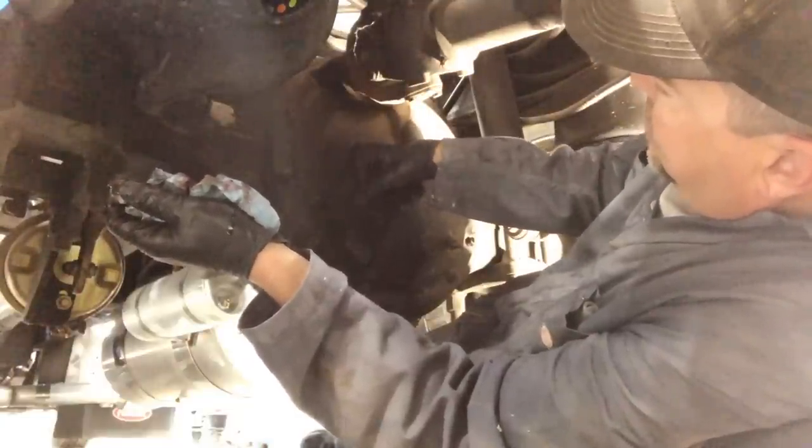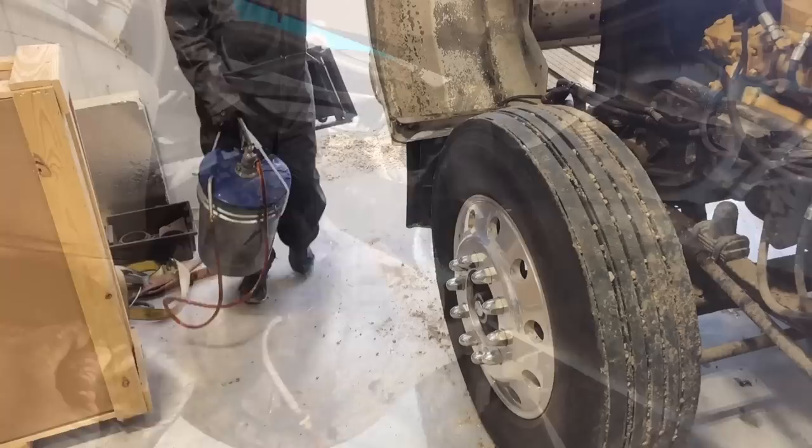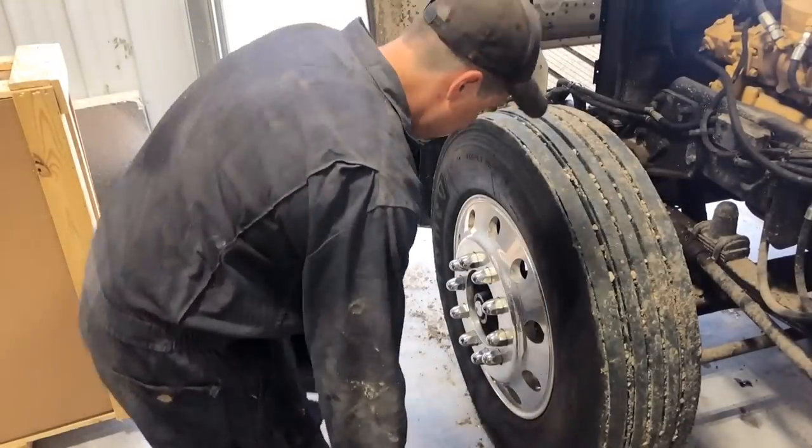Yeah, it's down a touch. Maybe what we'll do is we'll just top that up. All right, so we're starting to see a little teardrop of oil. So that's full and ready to go. So the diffs are all topped up.